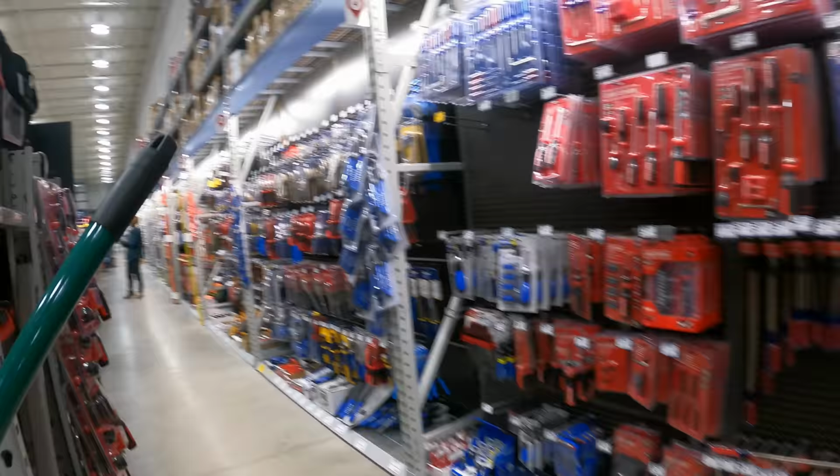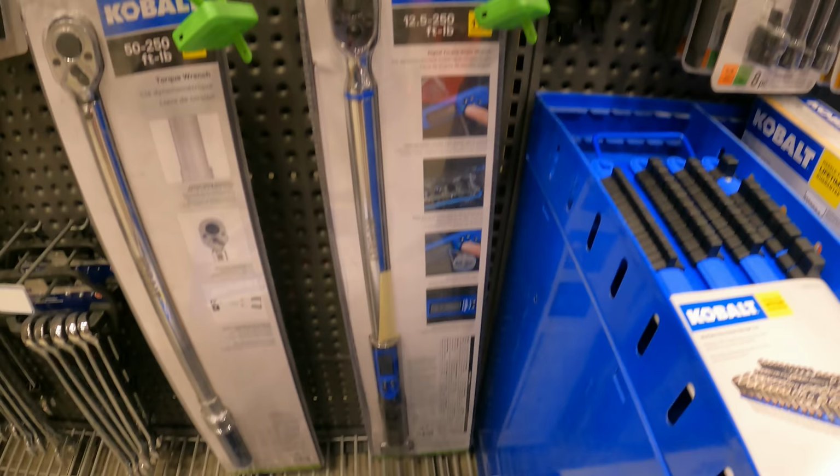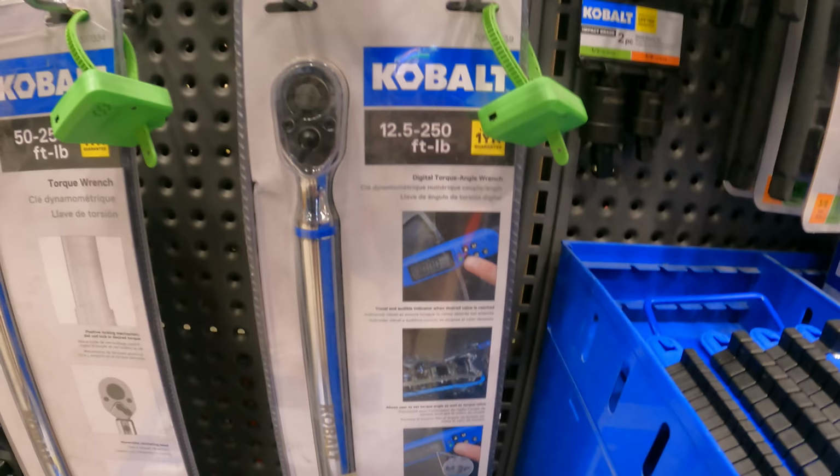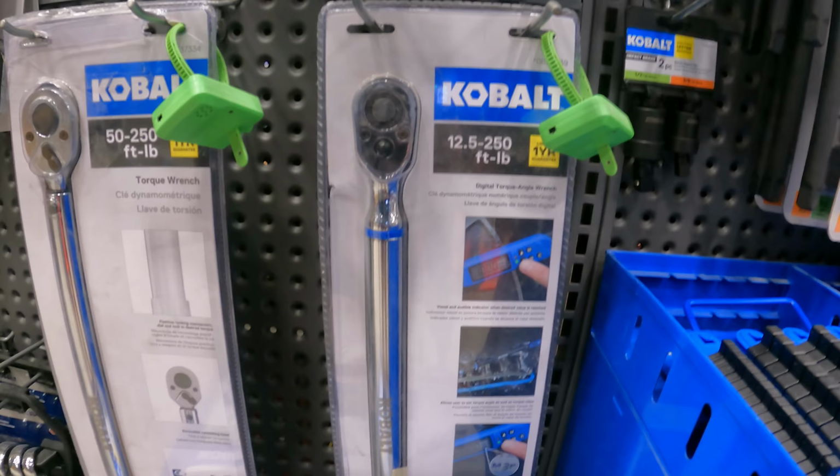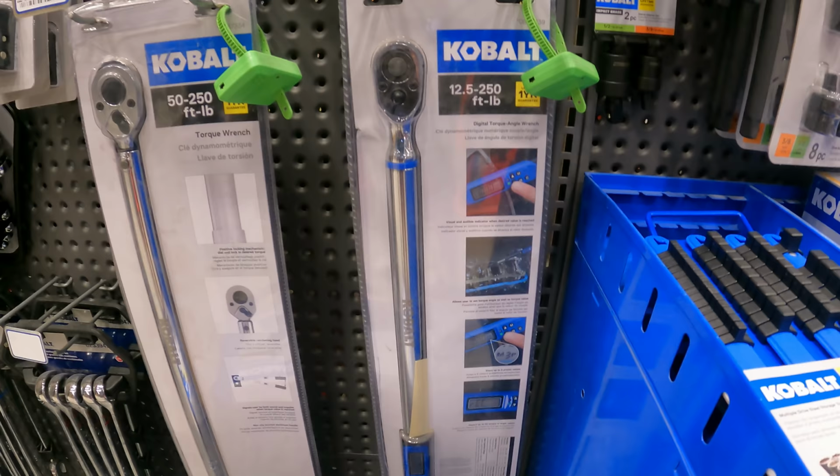And it is an honest question. What would you use that bar for? A digital torque angle wrench. I'm assuming it's for getting something unseized that is just really big. Maybe parts on a semi-truck? I don't know. Never used one. Never seen one used. But it is $40 off. So that's why we're stopping. So just curious if you know specifically what it's used for.